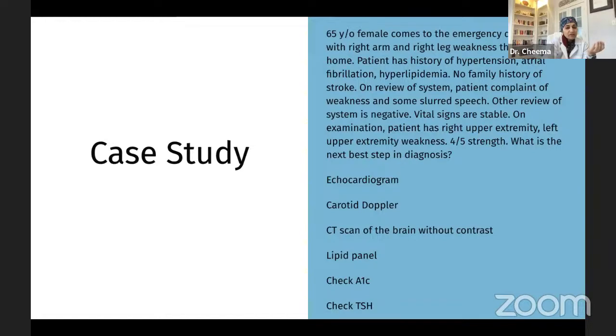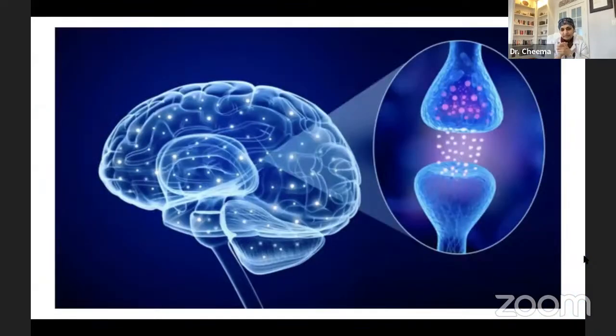Then the lipid panel, as we talk about clots and how clots build up. This is when there's hypercholesterolemia or high cholesterol level, so hyperlipidemia can cause it. Then the A1C. Why do we check the A1C? To diagnose diabetes and the risk factor. Then the TSH. So these are all the risk factors we figure out for why the patient had the stroke, so we can manage accordingly. I will not go into detail on the management. I will stop here.